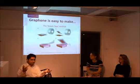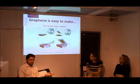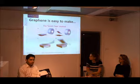You put the graphite between two pieces of sellotape, stick the two pieces of sellotape together and peel them apart. Half the layers are going to stick on one side and half the layers are going to stick on the other side. And then you put them back together and peel it apart again. Every time you do this, you keep making the graphite thinner and thinner and thinner. Ultimately, you make it so thin that you end up with a single layer of graphite, which is graphene.